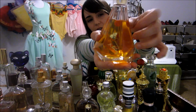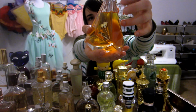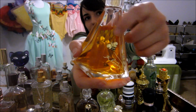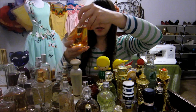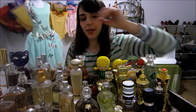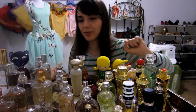Really thick, faceted glass, beautiful amber color to the liquid. And then there's a cute little bee on there, if you can see that. So really nice, classy bottle design. So good job, Kim Kardashian, on that perfume.